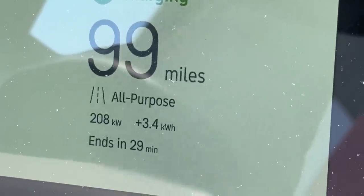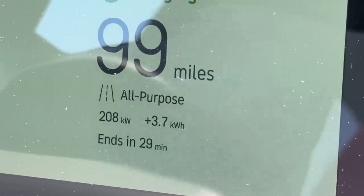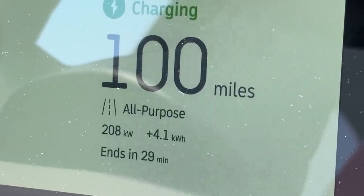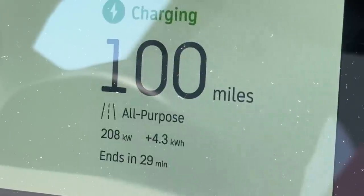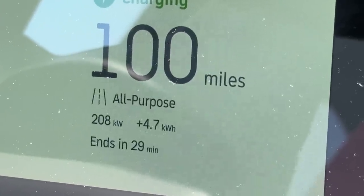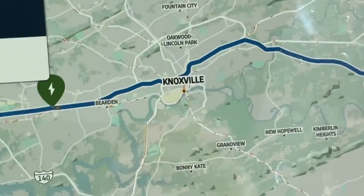Another thing I like about the Rivian, it actually shows you your charge power. And it's getting to it, 208 kW. Sure beats some of the places. My Lightning on a 350 will do, maybe if the conditions are right, 170 kilowatts. This is substantially more. All right, well, let's check the nav now and see where it wants to take us.